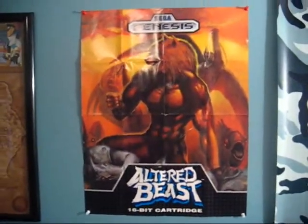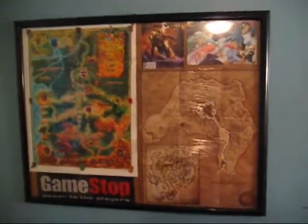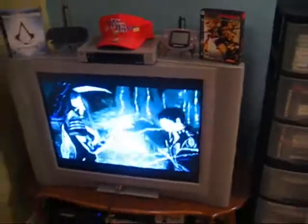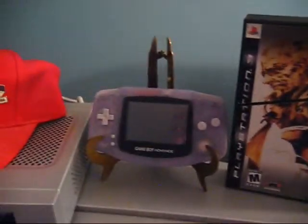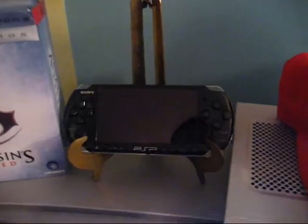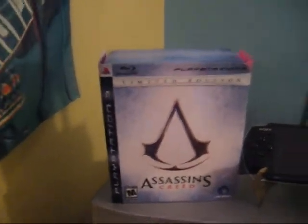If we go up, we have a Genesis Altered Beast poster, and then a poster that I made myself with a couple maps. Then if we go down, we have the TV, which is where I do all my gaming. I have Metal Gear Solid 4 limited edition on top, and then next to that is a Game Boy Advance. Next to that is a PSP on a stand, and then next to that is the PlayStation 3 Assassin's Creed limited edition collector's version.